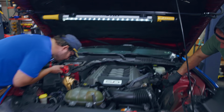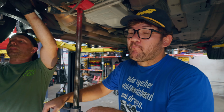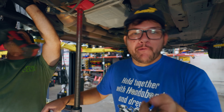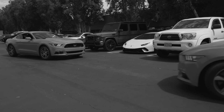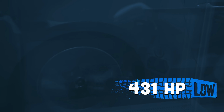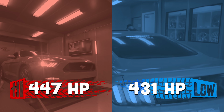Oh, wow. All right, I think we've all seen the ads online. You know, intake and exhaust company making some pretty bold claims about horsepower gains if you install their parts. So today we're gonna put those claims to the test. We've dynoed these cars in their stock conditions. Low car makes 431 horsepower at the wheels, not too bad to be honest, and high car makes 447.